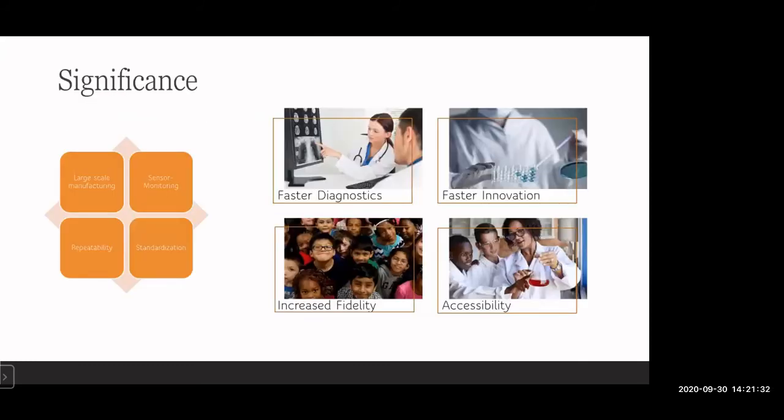So why is this significant? Just to reiterate, through large-scale manufacturing, sensor monitoring, repeatability, and standardization, we get things such as faster diagnostics. As I stated, with the COVID situation as an example, we could do reverse transcriptase PCRs at a faster rate. We could do further detections to see if cells are tumorous, cancerous or not.